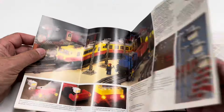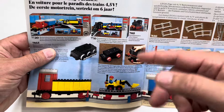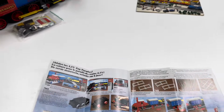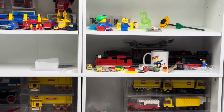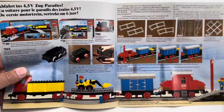So let's get past the light bricks here. And so we got the push. This is a push train. There's no motor in it. Does come with track. There's the 7810, which is the one they remade. It's kind of a junked up shelf. Let's see if I can zoom in on it. See, it's in the dark recesses over there. That's not it. That's the remake of it.